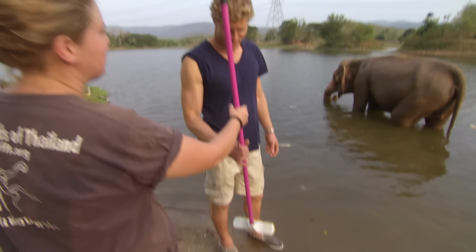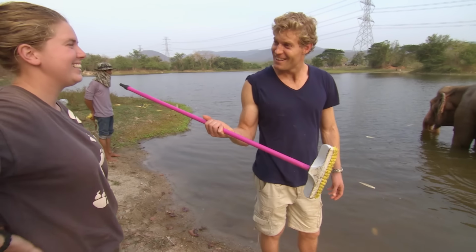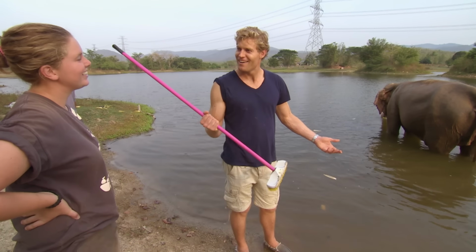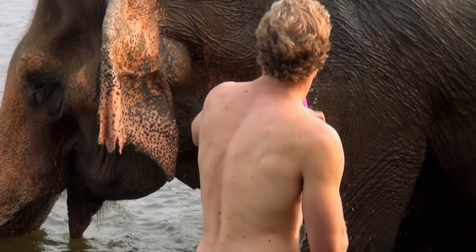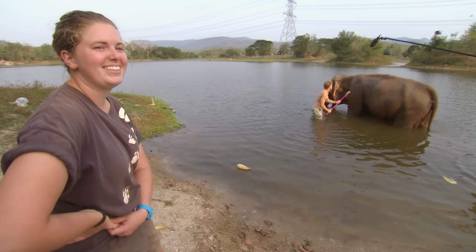In you go. Start scrubbing. What's this? Get in and you'll find out. Are you serious? I thought this was the quiet time. For the elephants, sure. Volunteers' work is never done. While the money makes a huge difference, there's nothing that can replace the care, the time, the love shown by the volunteers that work here. I actually just wanted to see him with his shirt off.